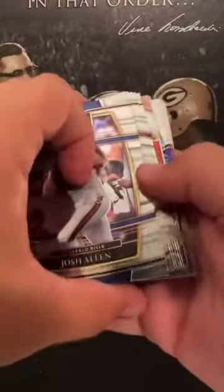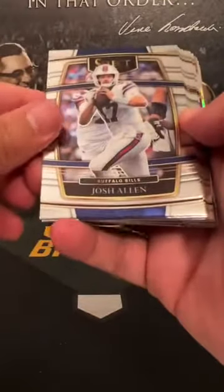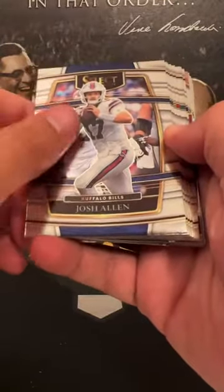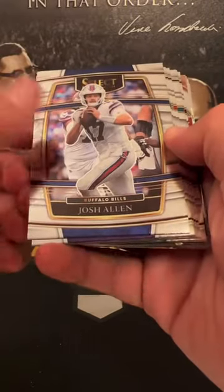Has anybody watched any other hanger breaks of these? Because I have not pulled any zebras, tie-dyes, snakeskins, and we're including my other break six boxes in. It's kind of weird.